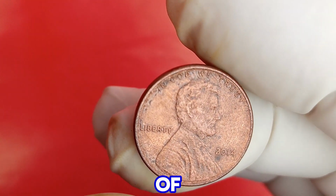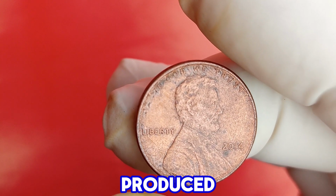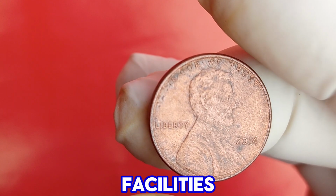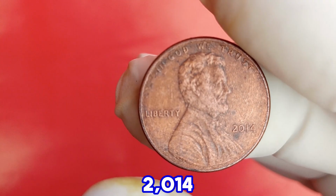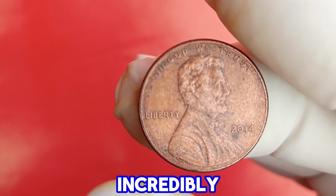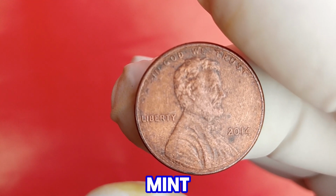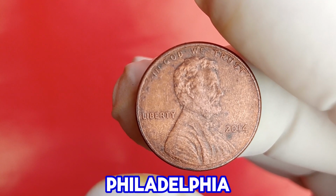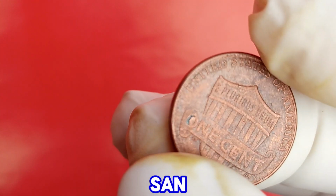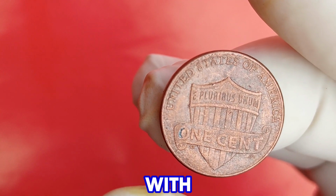This coin is part of the ongoing series of Lincoln pennies and, like all other coins, was produced at one of the U.S. Mint's facilities. In 2014, the Lincoln penny was struck with a few different mint marks, which are incredibly important for collectors. In 2014, the U.S. Mint struck pennies at 3 different mints: Philadelphia, Denver, and San Francisco. Let's break these down. Coins produced here are marked with a P.